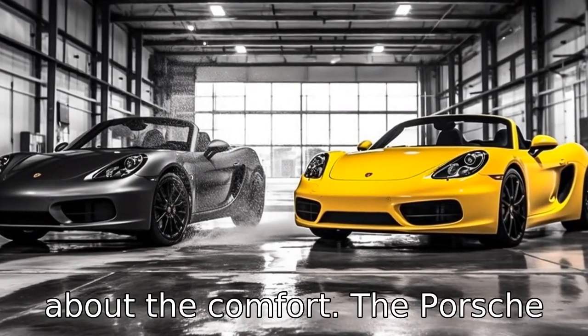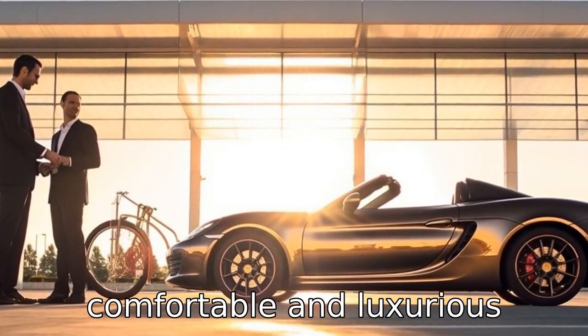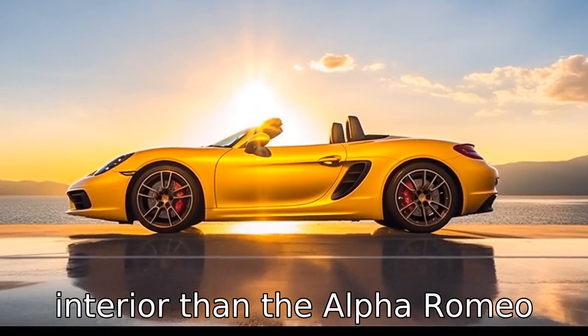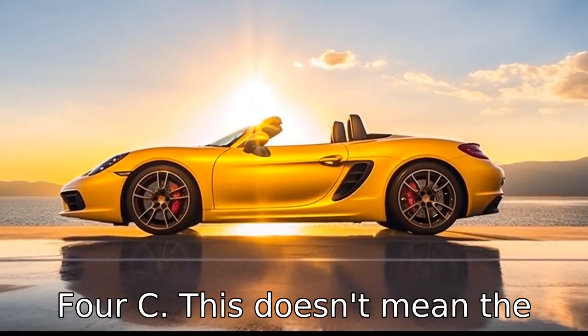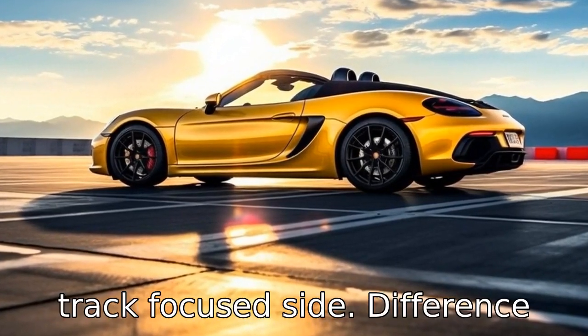Difference 7 is about the comfort. The Porsche 718 Boxster offers a more comfortable and luxurious interior than the Alfa Romeo 4C. This doesn't mean the 4C lacks comfort, but it leans more towards the sportier, track-focused side.